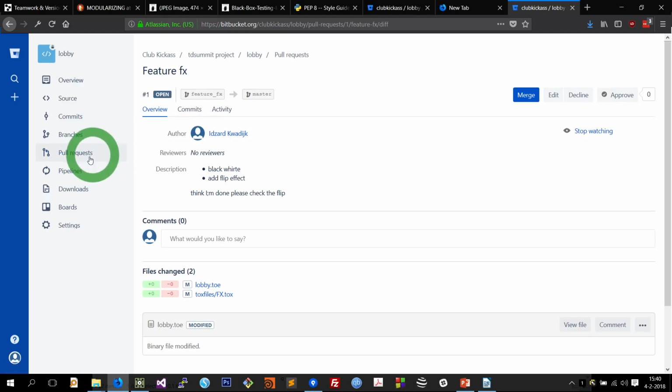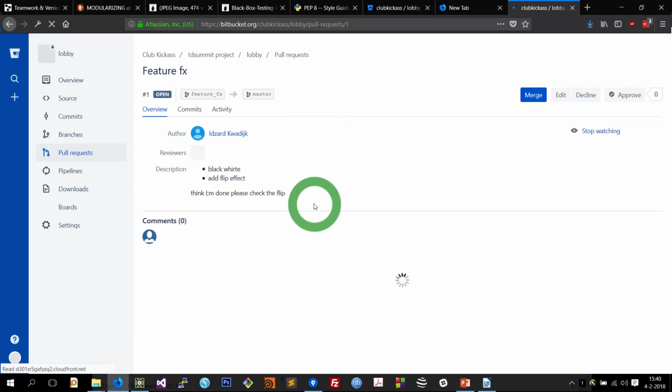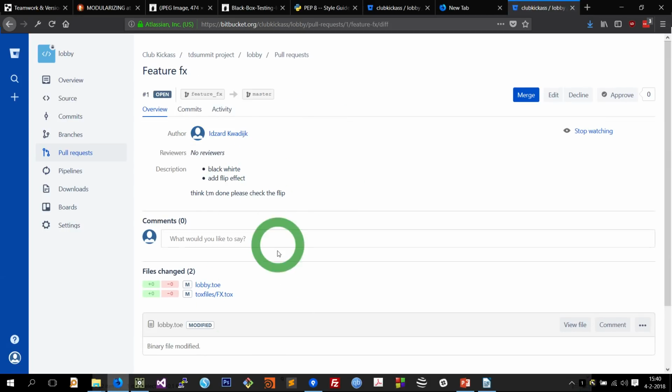And so now we can go to the page here with pull requests. So it's already open. And it says, these are all the pull requests, filter by author or whatever. Well, we have one, it's feature effects, and we can click it and see what it is.